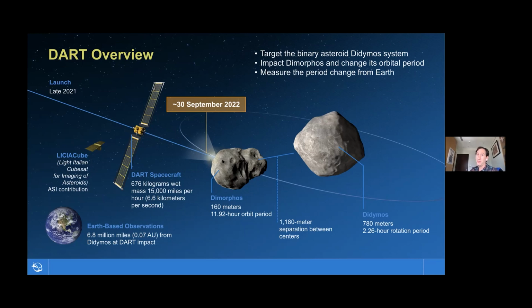And from basic momentum conservation, we expect the Dimorphos orbit period around Didymos to change. And that's the experiment, that's everything. Hit a spacecraft into a satellite of an asteroid and look at how its orbit period changes. Now, because DART obviously is lost in this experiment, we have no spacecraft to do those measurements, and LICIACube is not designed necessarily to measure that change in orbital period.